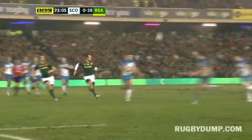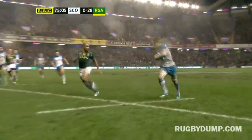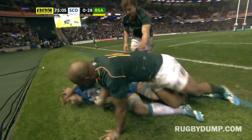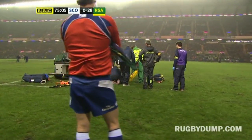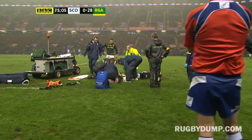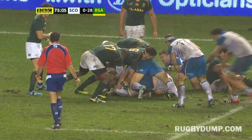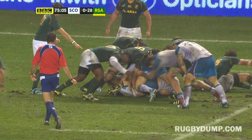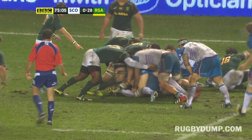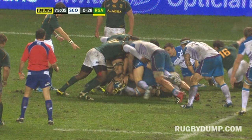Got his angles right, didn't he, as well? Oh, the old rub the head in the ground as well. Look at this. The worst thing is that's AstroTurf. There you go. Oh, come on. I think it's Francois Louw down injured, and it's obviously a very serious looking injury, but again we stress that sometimes these things look more serious because of all the precautions that had to be taken. But there's over the ball Francois Louw. And Jim Hamilton comes in just to clear out.